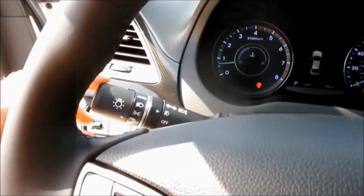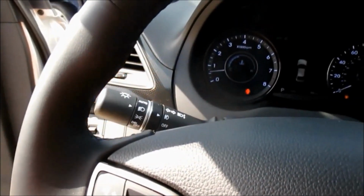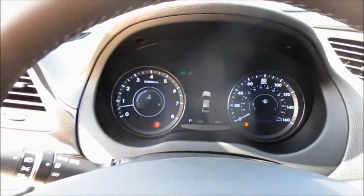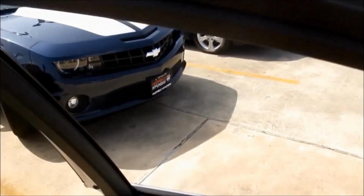And with all of that being done, let's go ahead and turn on the headlights. You do have the option of them being automatic, as well as turn on the standard fog lights and the hazard lights as usual. And now let's take this quick opportunity to walk around the exterior of the Azera.